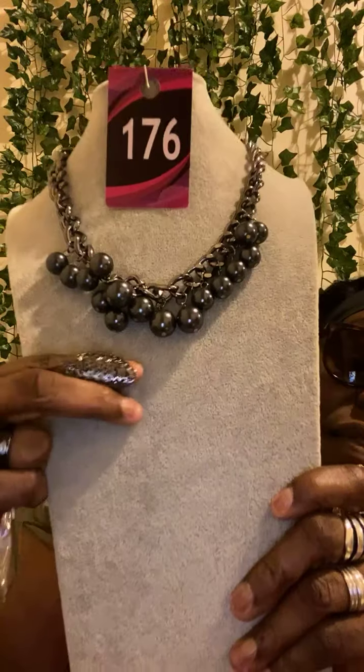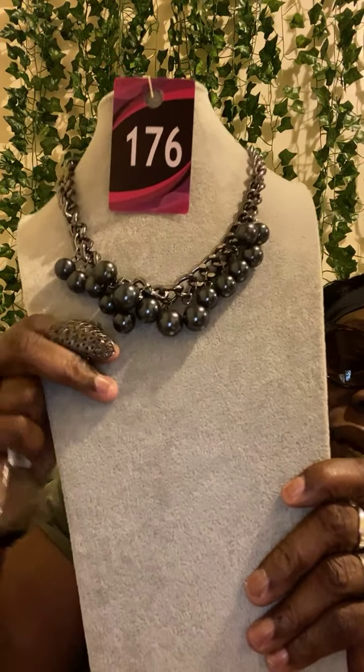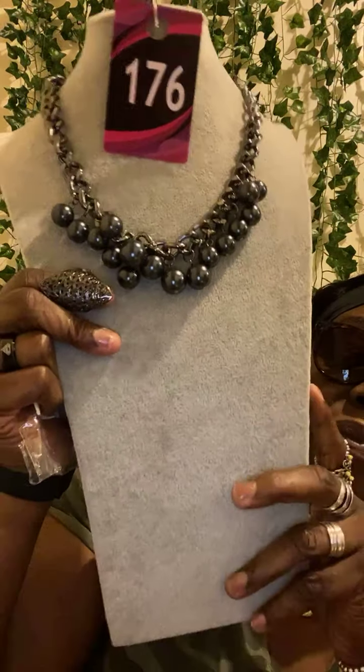Complimentary earrings. Hey, he's trying to fall. Why are you gonna fall? Why you wanna fall? 176 for her. And I just paired this ring for her.